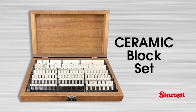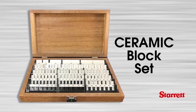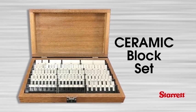Ceramic blocks offer the scratch and corrosion resistance of chrome carbide coupled with physical characteristics like steel blocks, but at a price point between steel and Crow blocks.